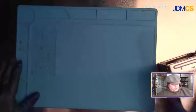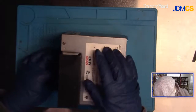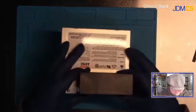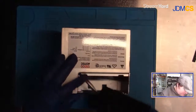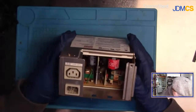And luckily I've got some blue scuzzies. Oh, well, alright. Well, there's a piece of plastic. Alright, well, I thought I would pull the fan out so I could get a look at everything inside of it. And alright, well, the fan looks okay, and there's a little bit of plastic.